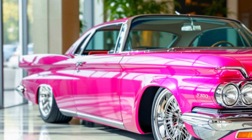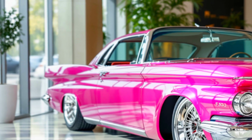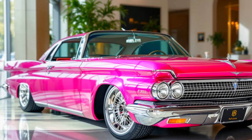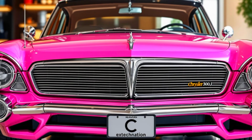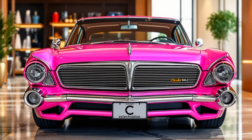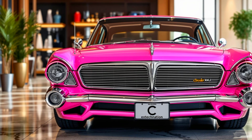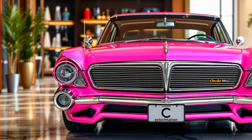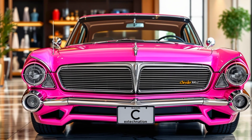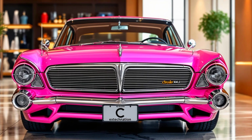The year was 1963, America was roaring into the space age. While others were experimenting with compact cars, Chrysler was crafting something different, something bold, beautiful, and brutal, the 300J. This wasn't just a car, it was an attitude on wheels. A massive 6.8-liter V8 engine producing 390 horsepower, paired with a body that screamed elegance. It was a blend of jet-age design and brute power, a combination that made the 300J stand out even among giants like Cadillac and Lincoln.